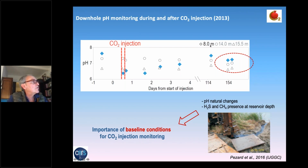So here we're looking at 3 different levels, 8 meters, 14 meters, and 15. So let's look at 8 meters. We have a given pH level from fluid sampling in the individual reservoirs before injection. The injection starts here, and you can see that the injection is accompanied at least at 8 meters, here in blue, by a drop in pH as expected, and over time this pH drop, this small batch of acidity, is being dissolved and disappears.